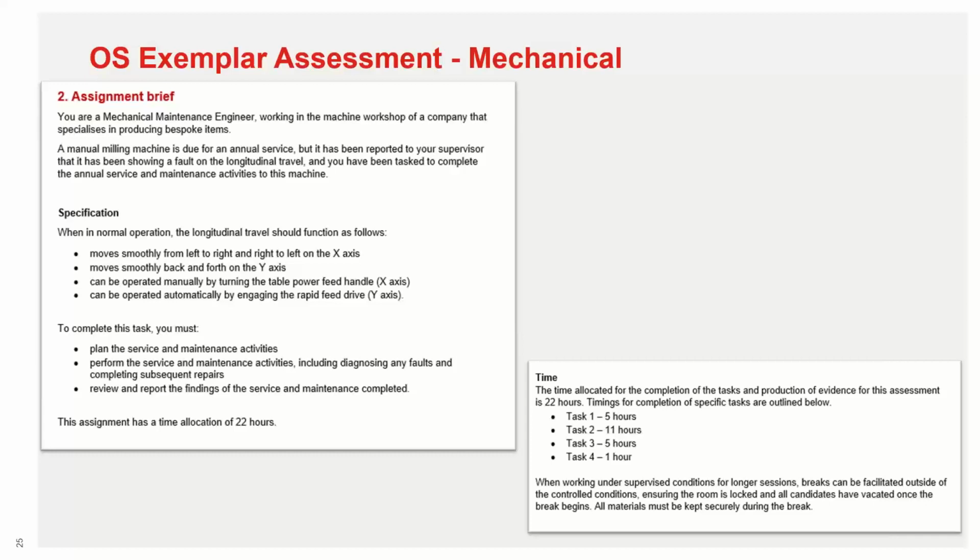Your task is that you need to plan the service and maintenance activity, perform the service and maintenance activity, including diagnostics, and then review and report the findings of the service and maintenance completed. And that gives the learner an allocated time of 22 hours. To complete that assignment brief, it's been split into 4 tasks, where task 1 is 5 hours, task 2 is 11 hours, task 3 is 5 hours, and task 4 is an hour.